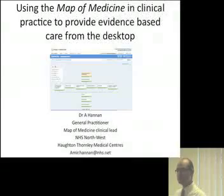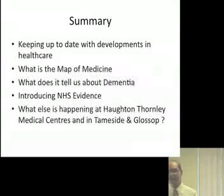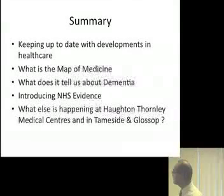I've got a little bit of understanding of this, and I'm going to share a little bit about it and why it matters. I'm going to talk a little bit about how we try and keep up to date with all the developments that are going on in medicine at the moment and how we can possibly keep on top of everything and continue to provide the best care possible.